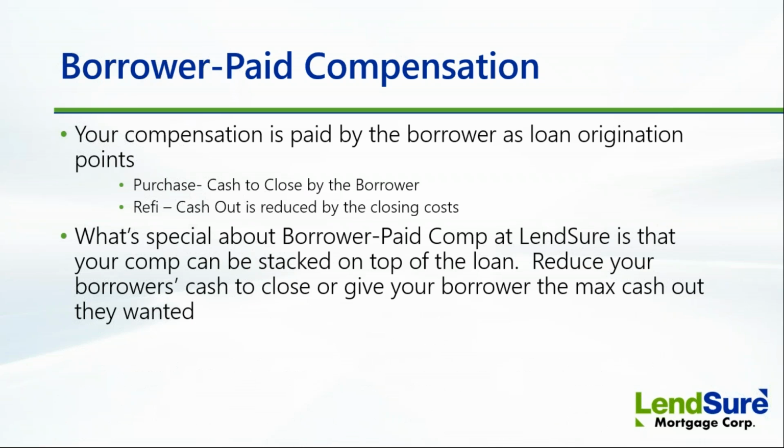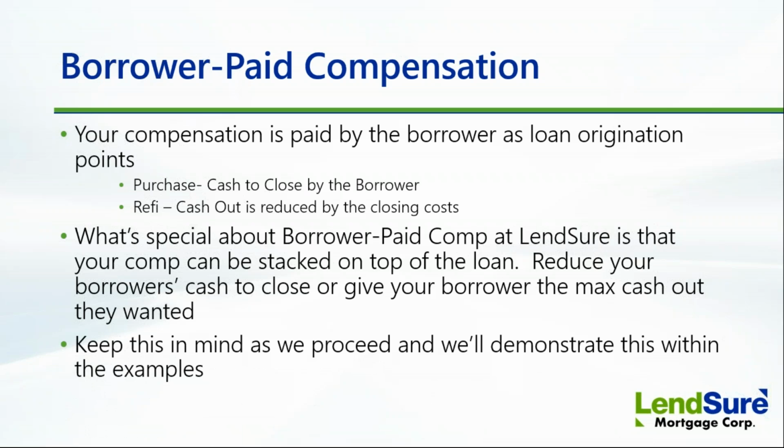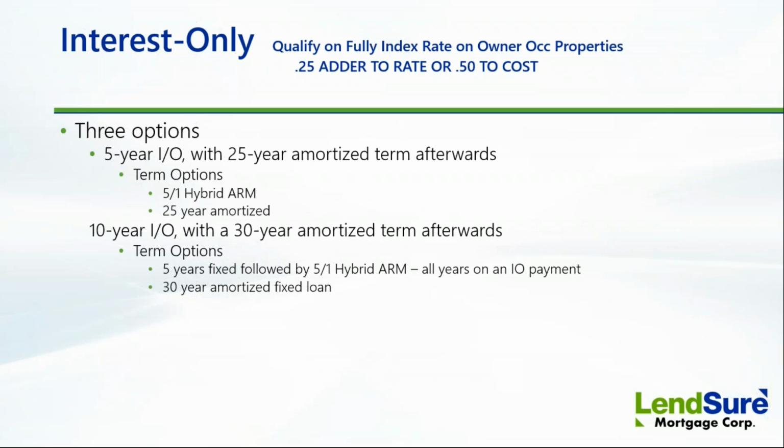So what makes it special about LendSure is that your borrower paid comp can be stacked on top of the loan. It reduces the borrower's cash to close, and it also gives the borrower the maximum cash out available in their cash out refinance. So keep this in mind as we demonstrate this through a few loan examples coming up.